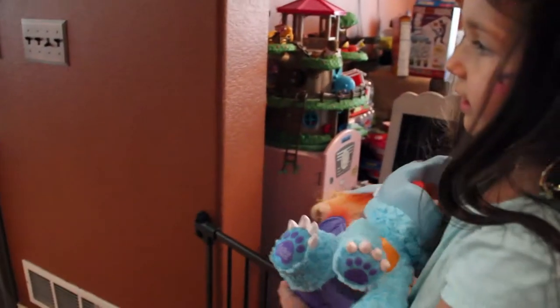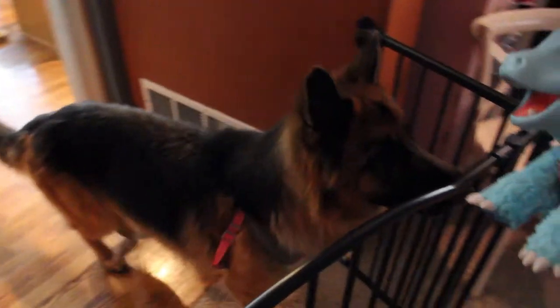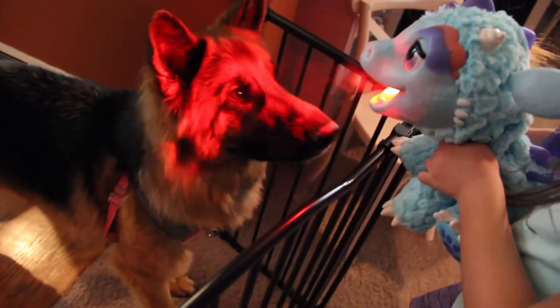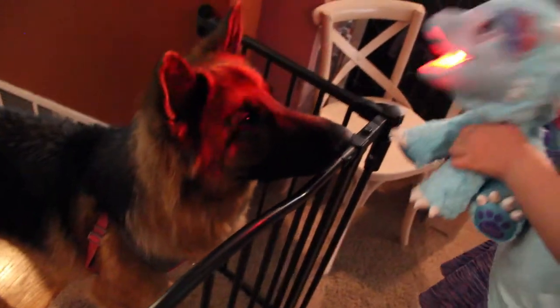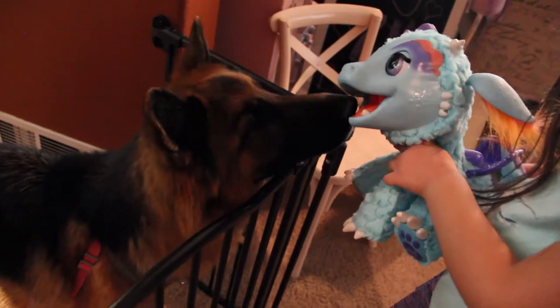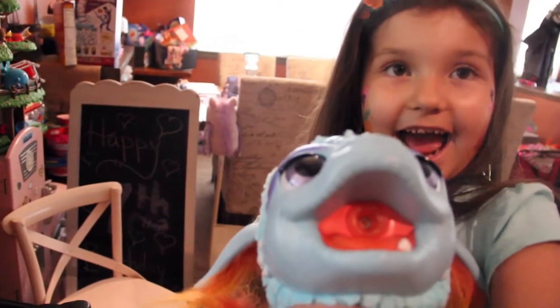You have a little baby there? Rosie! What do you think of the baby dragon? Now we have another pet in the family. Let's see what she does. Dada. She called her Dada. That's not your Dada. This is your Dada. No. You're her Dada. Okay. I'm her mom. Show the fur baby.